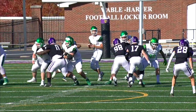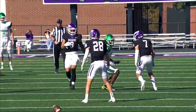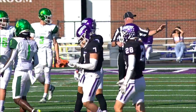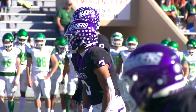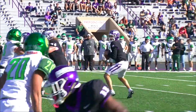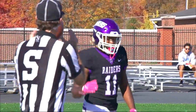Jenkins with 17. So here back to throw is Dixon. It goes across the middle, incomplete. Some folks looking for a flag, but no flag forthcoming. Good coverage by Vail. Just repeating. And then it becomes second nature. Here's Plunk throwing into the corner. And was it picked? No, it was caught.